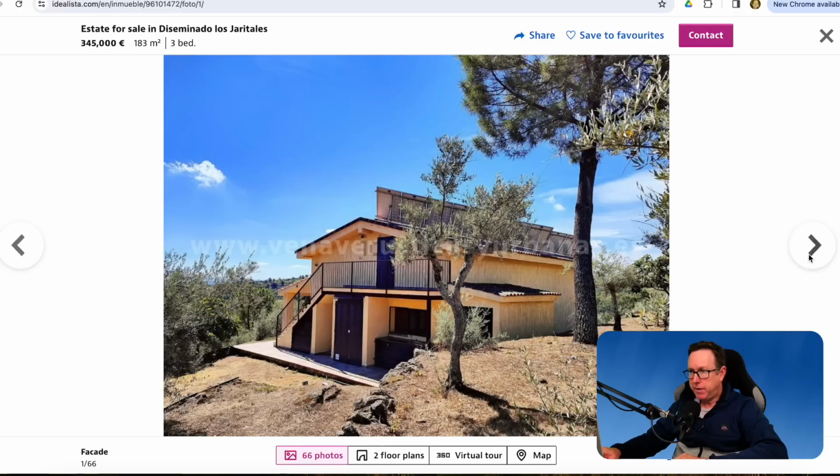So as I said, looks fairly new. Solar panels on the roof. So this person obviously planning to go off-grid.